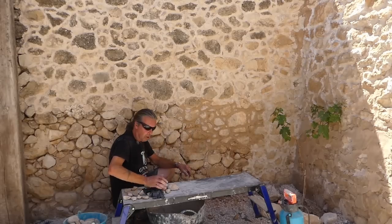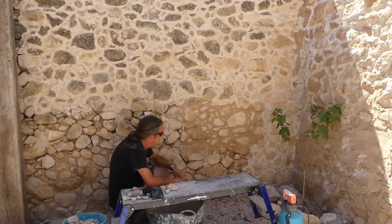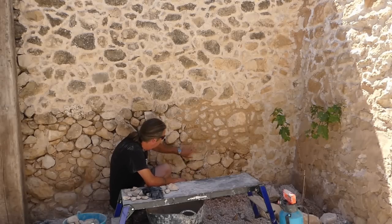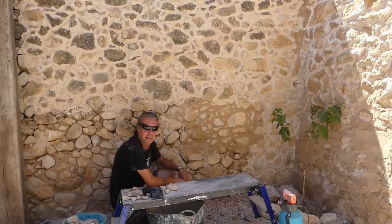Well, just as I thought, I was getting near the final hurdles. This is taking way, way longer than first expected. The condition of the wall is so poor, but it is what it is. We'll just keep rebuilding it and putting it back together. It's going to take a little bit longer than I first thought. I thought about how all this could be done today, but there's a lot of work involved in it.